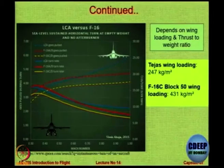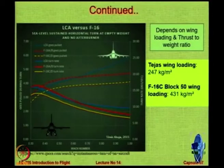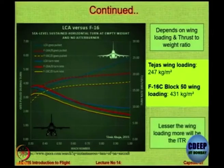All right. So the parameters of the aircraft that make a big difference are wing loading. So we have a lower wing loading, 247 kg per meter square as compared to 431 for F-16C. So lesser the wing loading, higher is the instantaneous turn rate. So as far as ITR is concerned, which gives you the initial advantage of getting into a dogfight, we are far superior. In fact, our wing loading is almost half.